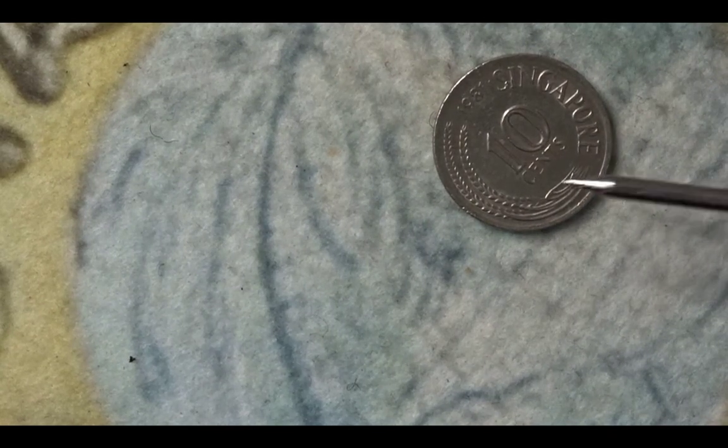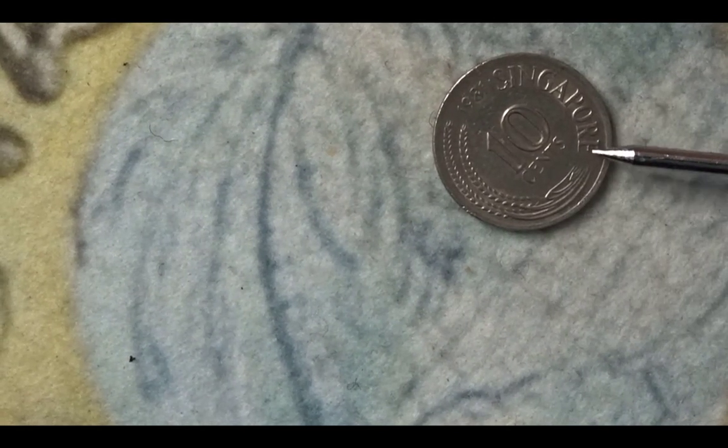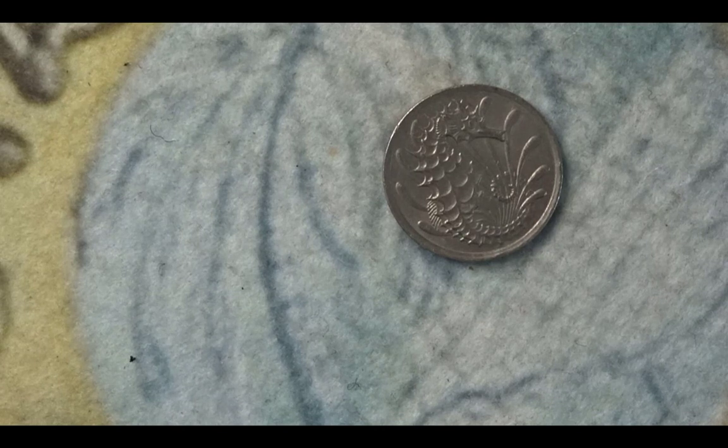Next coin. It's from Singapore. It's 10 cents from 1981. You have 2 wheat ears, or they could be rice ears. You have the 10 cent value on the coin. Then on the reverse side, we have what is called a crowned seahorse. Get that into the centre so you can see it. The mintage on this particular coin is 58,600,000.